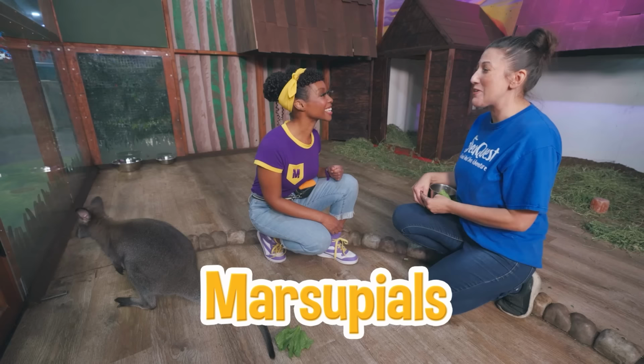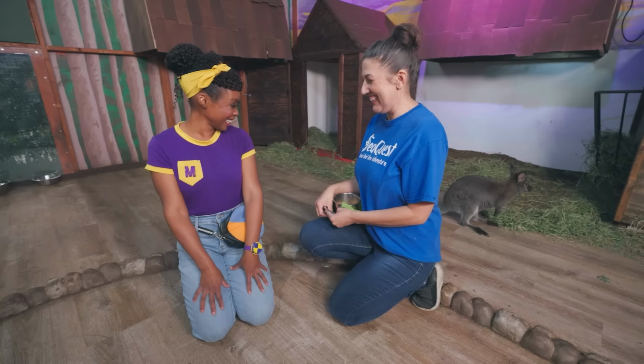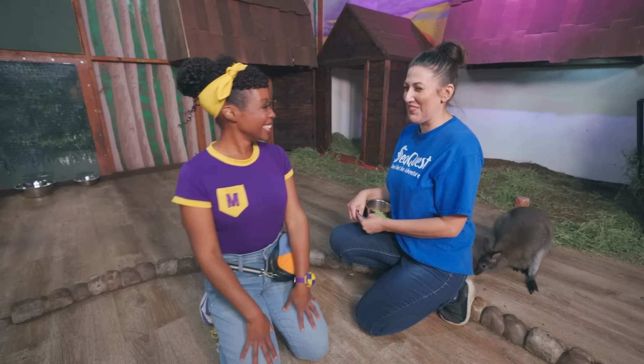Oh. So soft. Can you tell me any other facts about wallabies? Yes, they're marsupials. Oh, I know what that means. Marsupials carry their babies in pouches. Kind of like a jam pack. Oh, do you hear that hopping sound? Hop, hop. Let's hop like a wallaby. Hop, hop. Would you like to go see some other animals? Yes, I'd love to. Great, let's go. Let's hop away.